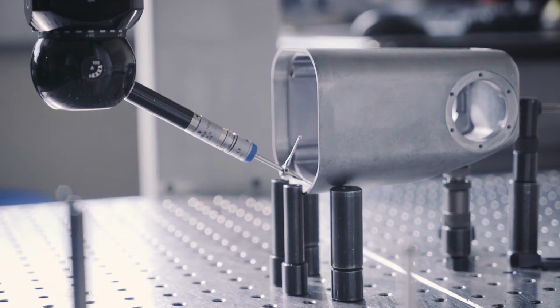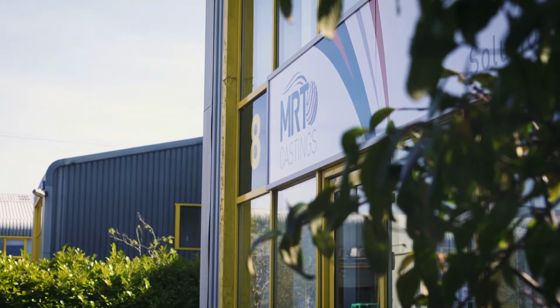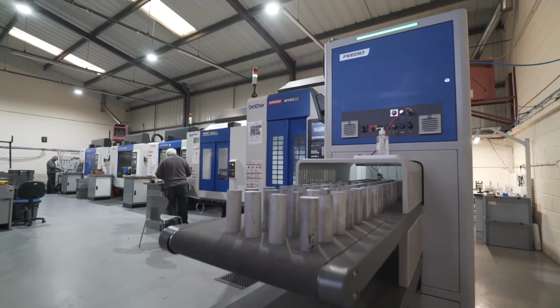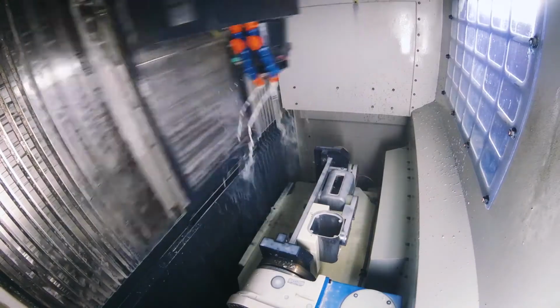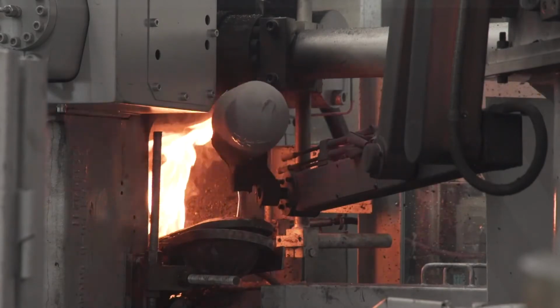MRT produce a range of aluminium die castings and machine components for manufacturers all over the world. When I met Phil, he had a couple of challenges. With his current facility, how could he improve the productivity, get better throughput through the machines? And secondly, with the investment in the new factory, he wanted to make sure that he's getting the right technology and laid out in the most optimum way.